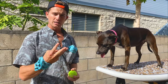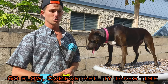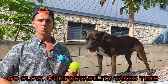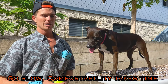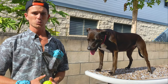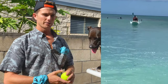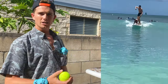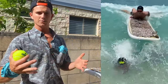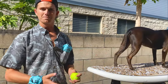A third thing is to go slow. Remember, this is all about comfortability for your dog. So you want to bring things that will make them feel comfortable, like for instance, a tennis ball, or treats that are their favorite. You want to also start slow. You don't want to go straight into 5 to 10 foot waves with your dog. You want to start in the shoreline, playing gently with the small, tiny waves, and then maybe practicing some ocean fetch, throwing the ball out into the water for your dog to retrieve, and then maybe moving on from there to a stand-up paddleboard or a large surfboard to begin.